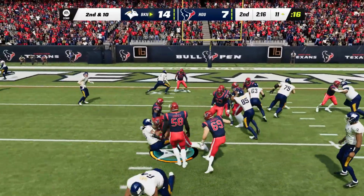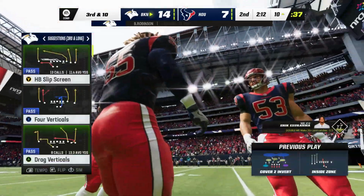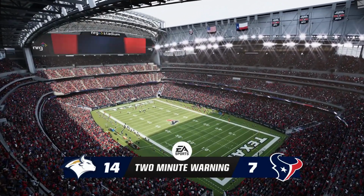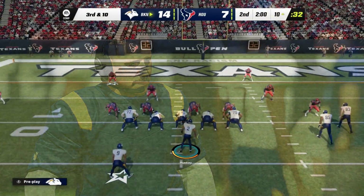And they'll run on the inside handoff. And once again, not much running room, if any at all. No gain on that one as it brings up a 3rd and 10. We've hit the 2-minute mark of the second quarter. 14-7. And he got off the end there very quickly to make that play.